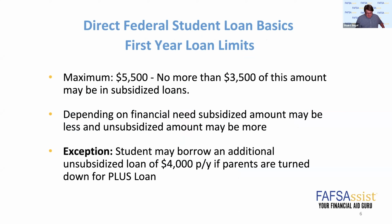So first-time freshman, you get to borrow, as you know if you're a parent of a high school senior going to college this fall, you've already got the information on the subsidized and unsubsidized loans, $5,500. No more than $3,500 can be subsidized. I'll talk about what that means. Depending on your financial need at that particular school, you may get $3,500 or less in a subsidized loan and more than $2,000 in what's called an unsubsidized loan.